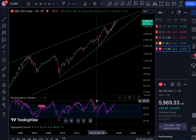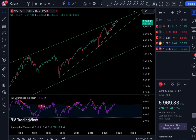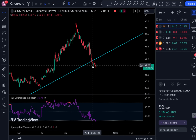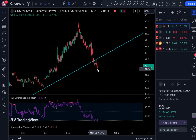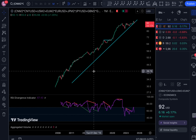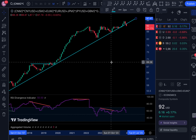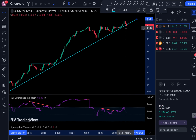Obviously, you can still take a look at the RSI. It is continually going to the downside here. And then when we take a look at the global liquidity, unfortunately, from my previous video, it has still trended to the downside. And we have now clearly broken below the support line here. So when we go to the monthly view, you can see that, okay, my lines are now again screwed up. You can clearly see we are below the trend line here right now.